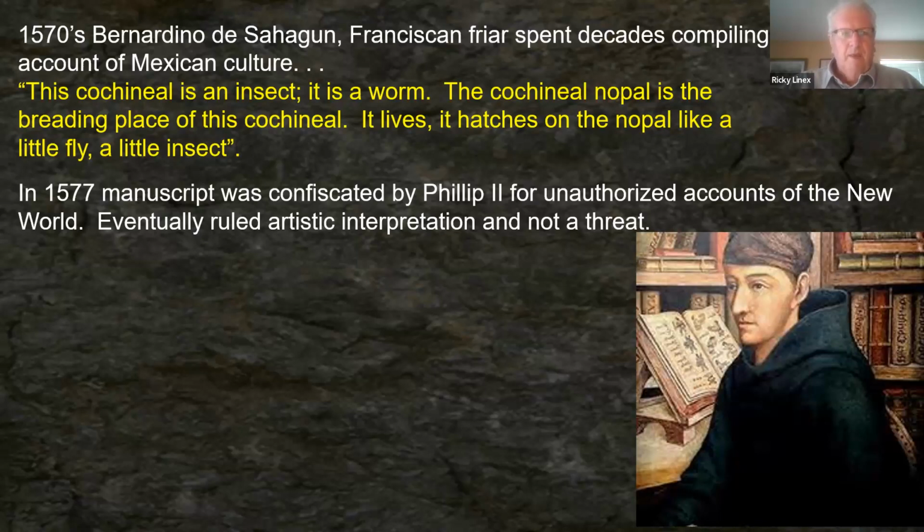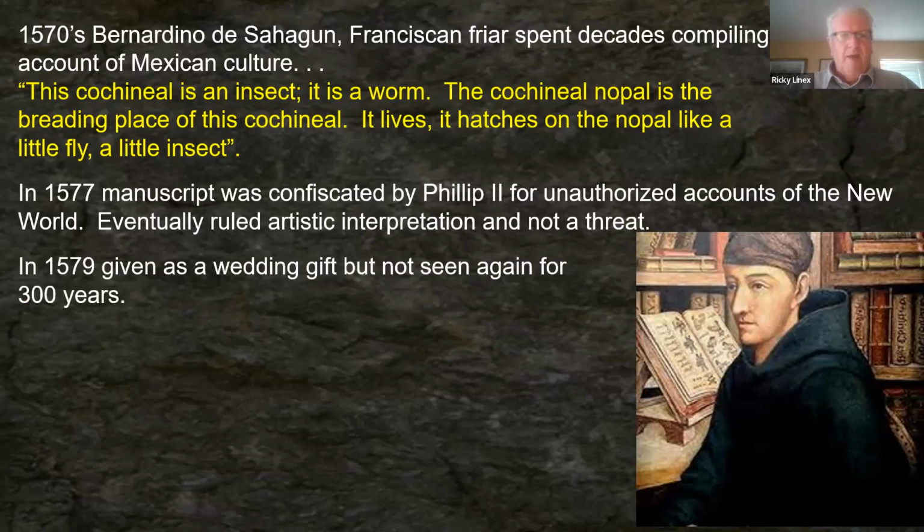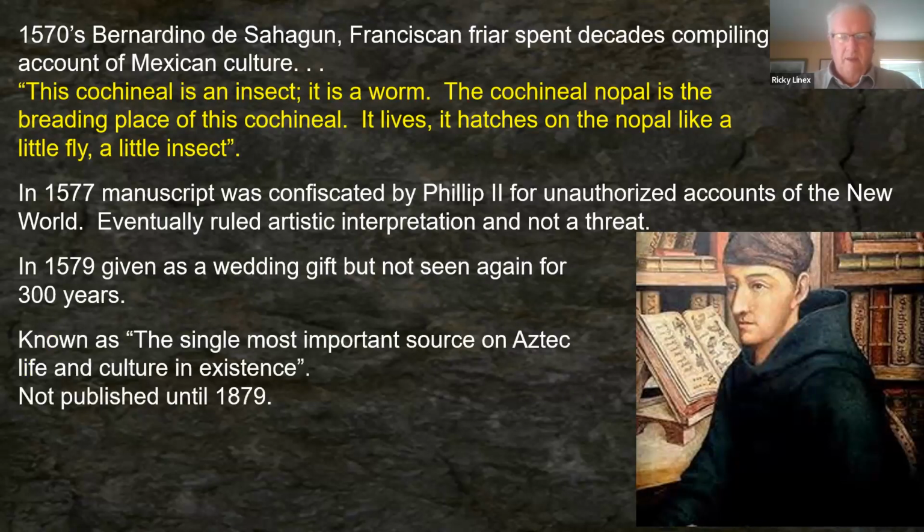Totally true. But in 1577, the original copy of the manuscript was confiscated by Philip II because he did not want word to get out where the cochineal was and what it was. But then he eventually said, no, they'll just think this is artistic interpretation. It's not a threat. But he didn't give it back to Sahagún. He gave it as a wedding gift, and it was lost for 300 years.